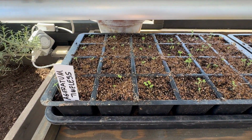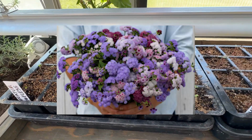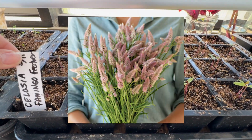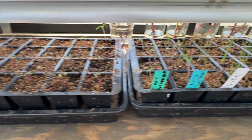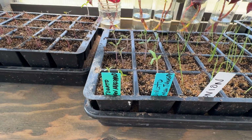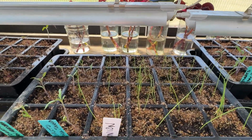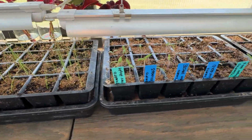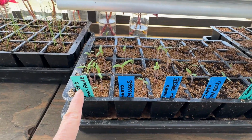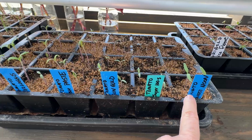In this tray, I have a tray of ageratum in, let's see, the timeless variety. That's a beautiful flower. I'm also growing celosia, and this year I'm growing flamingo feather. Over here, I have a tray, 2 rows, that has San Marzano tomatoes and German Johnson. The rest of this tray here, these are onions, more tomatoes, 6 other varieties that are started in this tray. I've got Cherokee Purple, Kellogg, Amish Paste, Sun Gold, Super Sweet 100s, and Harvest Moon.